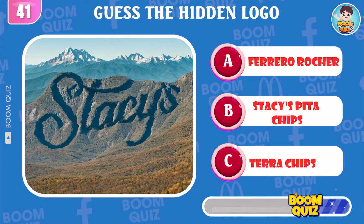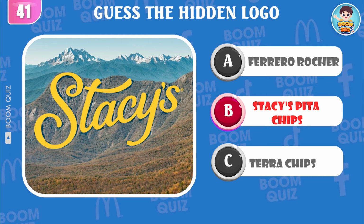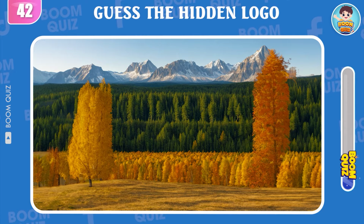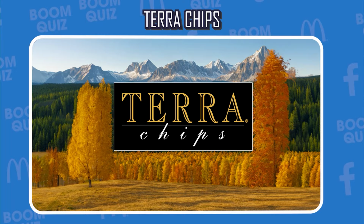Round 41, look closely and guess which logo this is. Stacy's Pita Chips is correct answer. Round 42, which is the name of logo? Terra Chips. One interesting fact about Terra Chips is that they are known for their unique and colorful array of vegetable chips. Round 43, find the correct Terra Chips logo, A, B, or C.